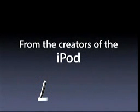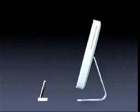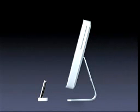Well, I'd like to be the first to show you the all-new iMac. And that's what the new iMac looks like.